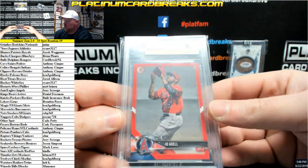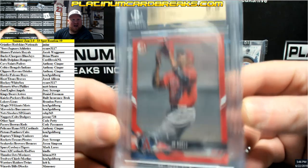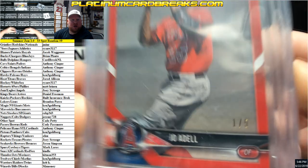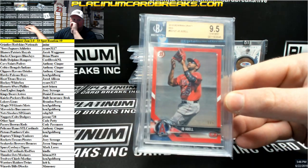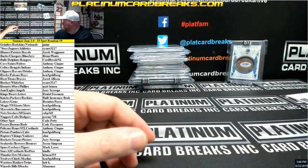2018 Bowman Draft Red Paper, BGS 9.5, number 1 of 5. Future superstar Joe Adell for the Angels. Red paper Joe Adell, that's money right there. Joey Scrooge. Nice.